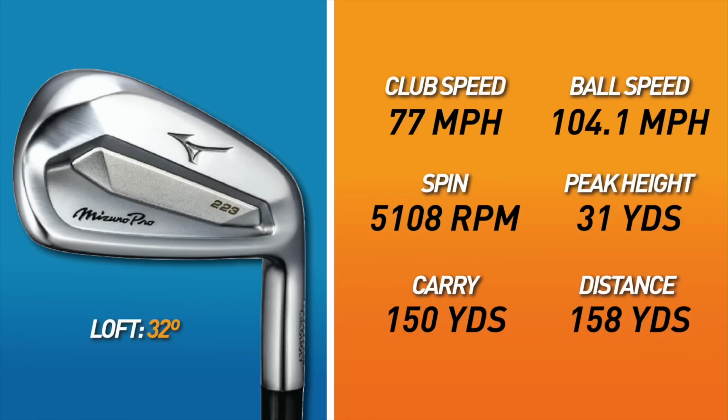Club speed, 77 miles per hour. Ball speed, 104.1. Spin, a very nice 5108. I believe that's the highest spinning club of the ones I tested. The peak height, 31 yards. Carried 150 yards, so that spin is going to cut down a little bit on yardage as well as the loft there. It's also the highest lofted club at 32 degrees. Total distance with the carry, 158 yards.